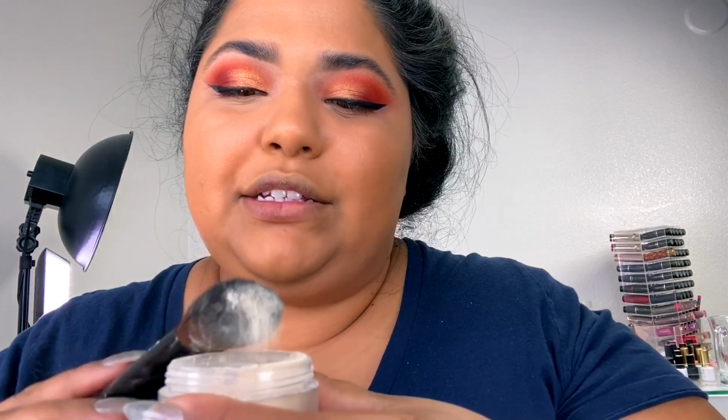Okay, so now for translucent, you guys always know, you guys have gone through this process with me. I'm doing my 3 combos, and you know what it is. It's my Laura Mercier translucent powders. I'll go in with just the regular translucent color. I'll just do that underneath my eyes.